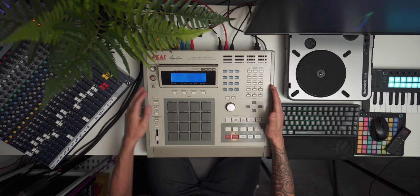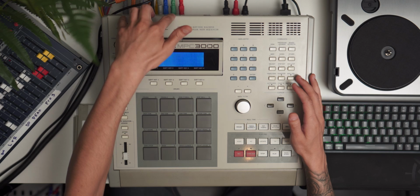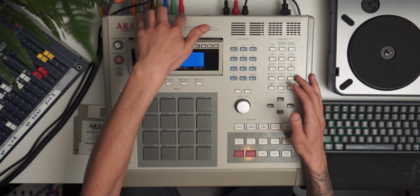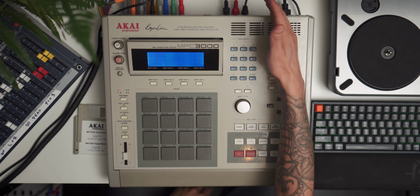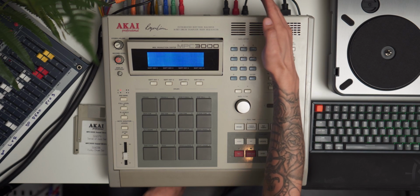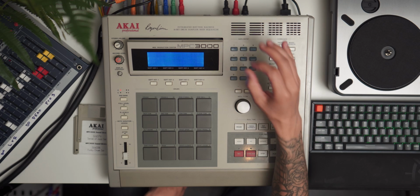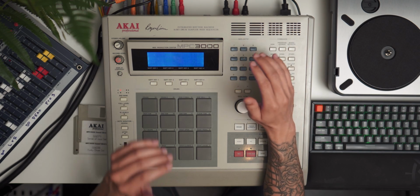On the 3000, not sure if you can see with this plant in the way, I have 10 outputs of audio coming out of the back, plus a bunch of MIDI stuff. MIDI input A is from the ERM multi-clock, and that's going to be tying in Ableton's tempo to the MPC, but like very tight. It's expensive.